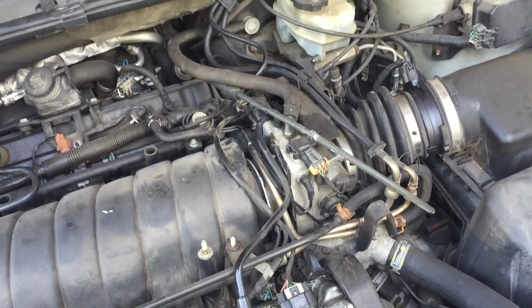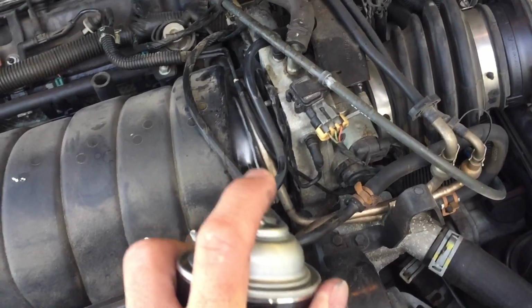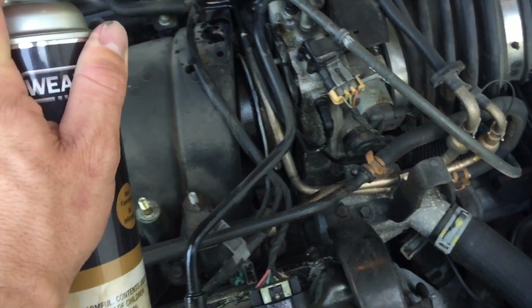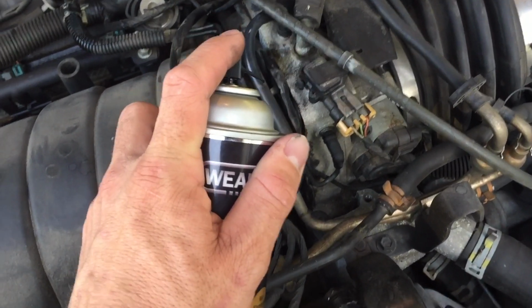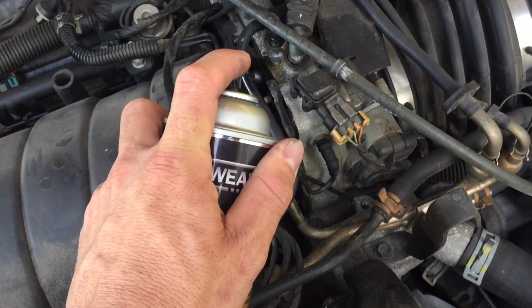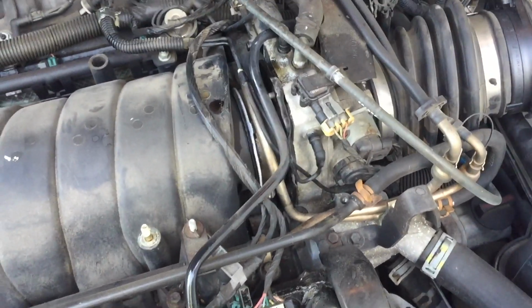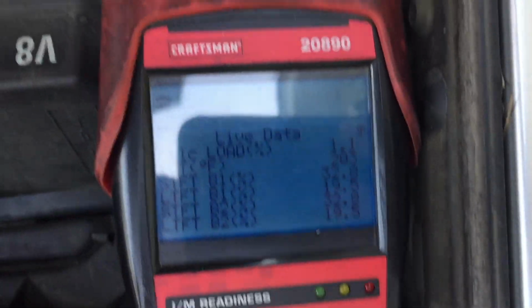Now the way I found this vacuum leak in particular was by sound. I started spraying around the intake, listening for sounds and watching the scan tool. So I sprayed around the vacuum lines, sprayed everywhere I could think that this could be leaking. And then when I got around the throttle body, right here in between the plate and the intake manifold, there's our leak. It's in between the intake manifold and the throttle body plate bracket, right there. I'll let you watch the scan tool readings one more time.